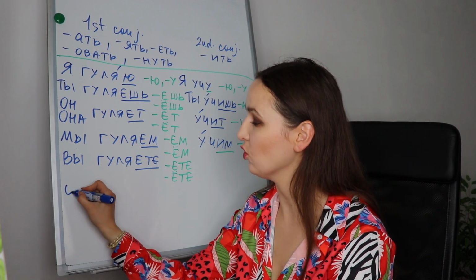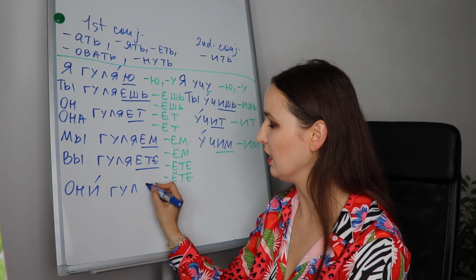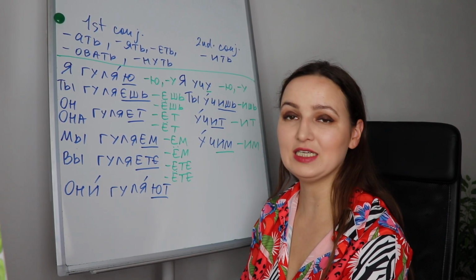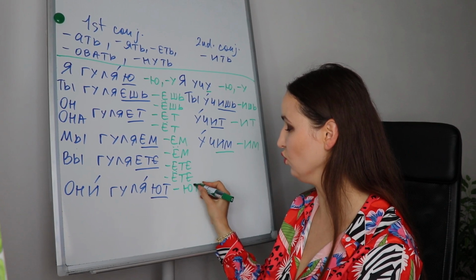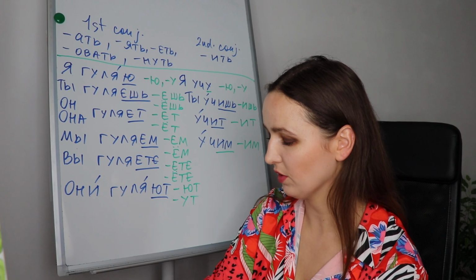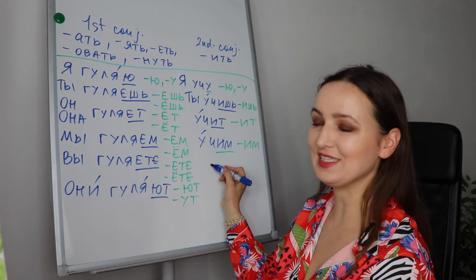Они гуляют. Они гуляют. And the ending here is ют. And the endings for first conjugation verbs are ют, like here, or ут. Okay, очень хорошо.